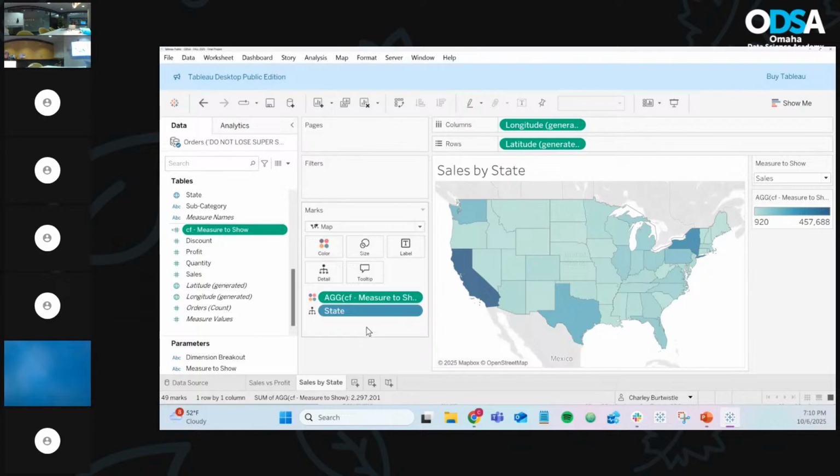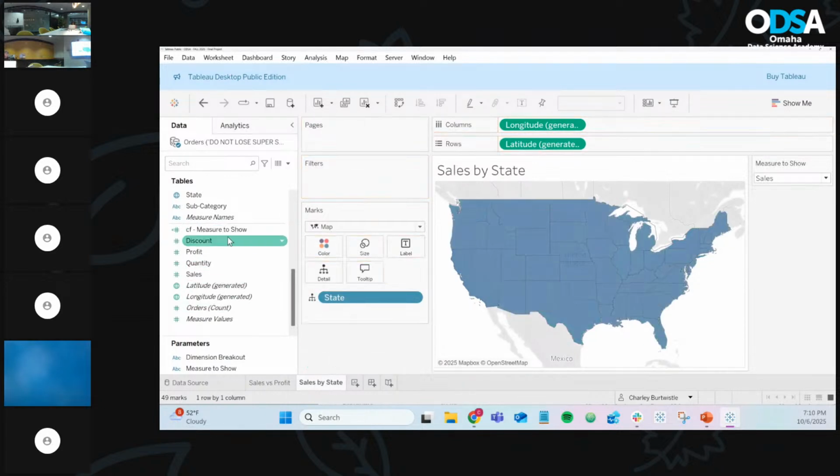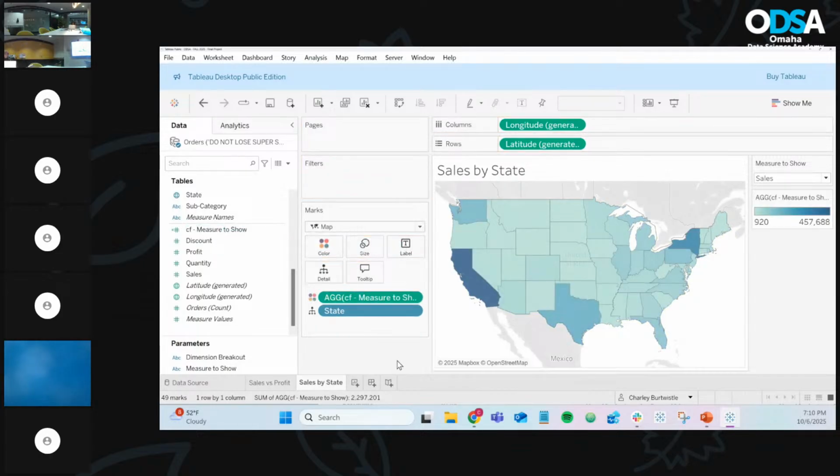The reason we moved our sums to inside of our calculated field, and again, once you get that done, Celeste, you'll want to make sure that you drag off what was previously on there. Drag the measure to show on the color. Okay. We're going to add in, so we have sales, profit. Now we're going to add in average discount.